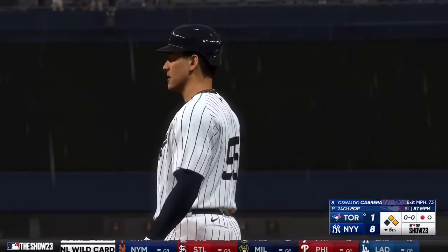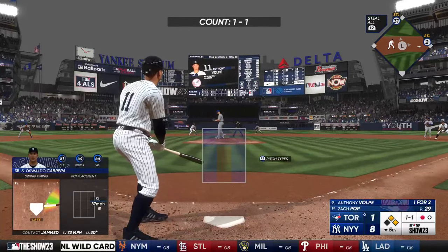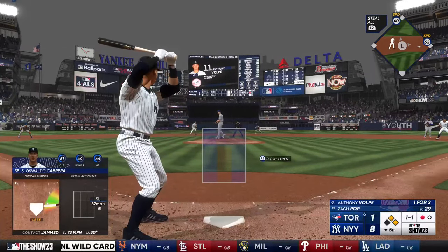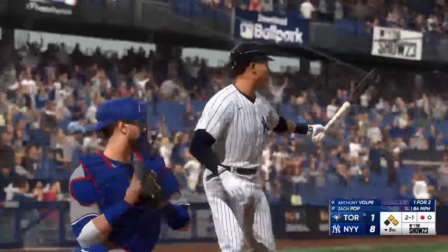You can't do much better than that on a pitch that far outside of the strike zone. Got him to chase on the two-strike count, but he wasn't fooled. He hit that ball really well. Stepping in, Anthony Volpe. Next pitch downstairs.